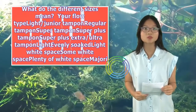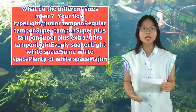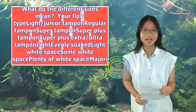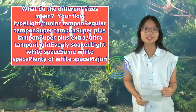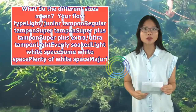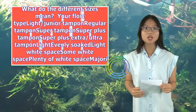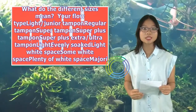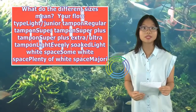Your flow type: light corresponds to a junior tampon, regular flow to a regular tampon, heavier flow to a super tampon, and the heaviest flow to a super plus, extra, or ultra tampon. Depending on how soaked the tampon is, whether there is white space left or overflow on the string or underwear, you can judge which absorbency fits.